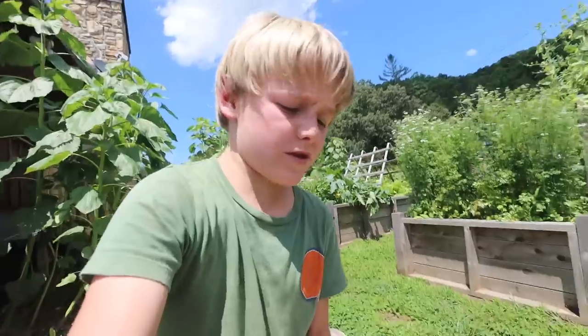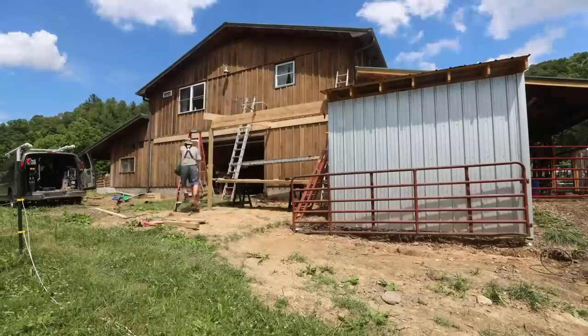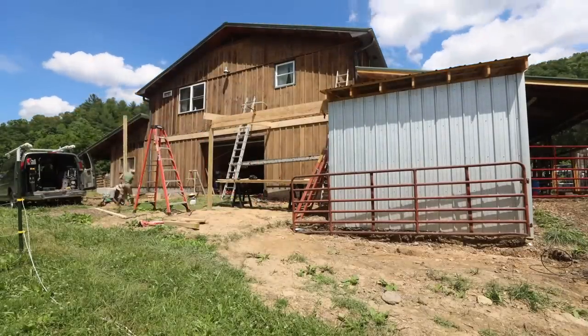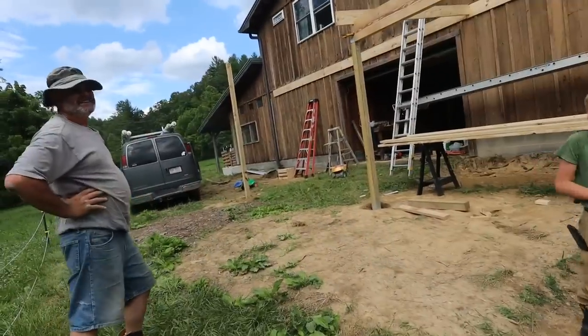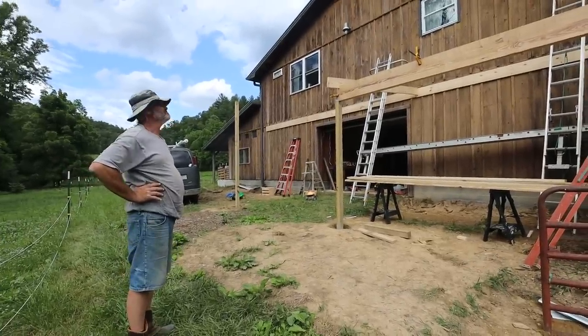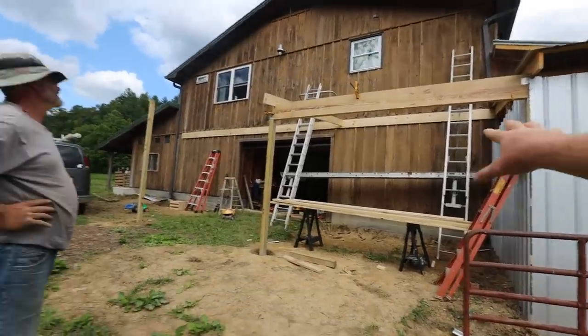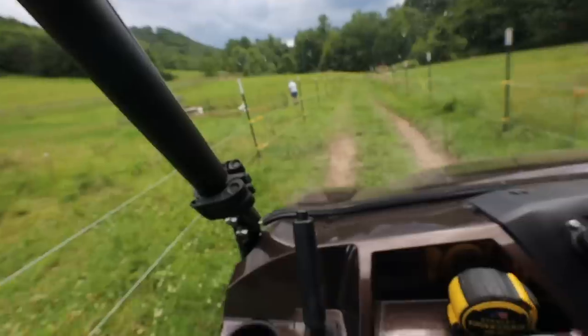I'm out here working with Randolph, putting up a shed, and I'm gonna put a time lapse on you guys. How's it going, Randolph? It's going good. You got a few more boards. You got this framed out already. Yeah, cause you don't have to do any walls. It's gonna take no time.